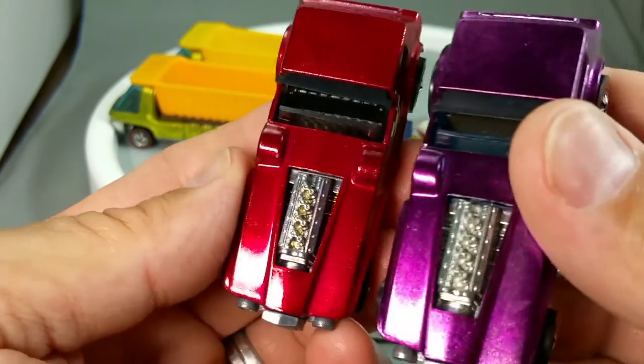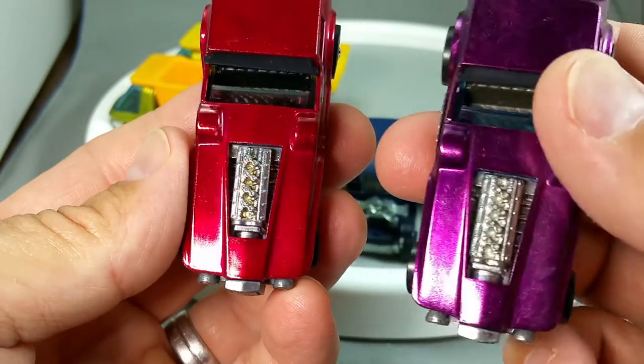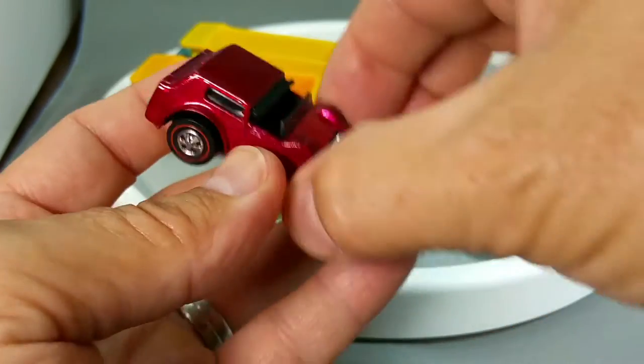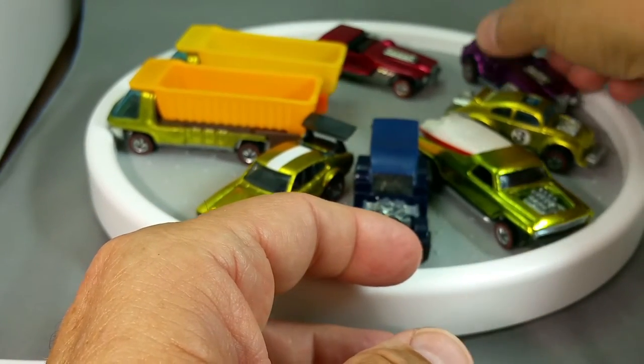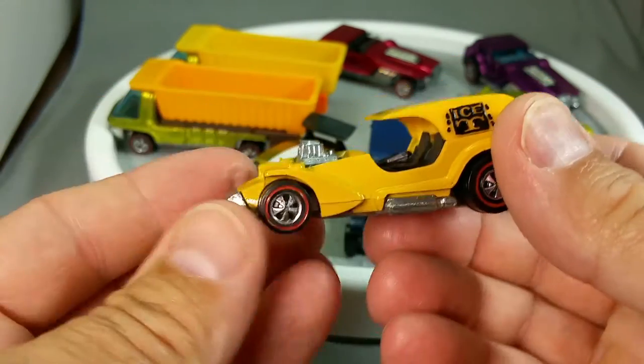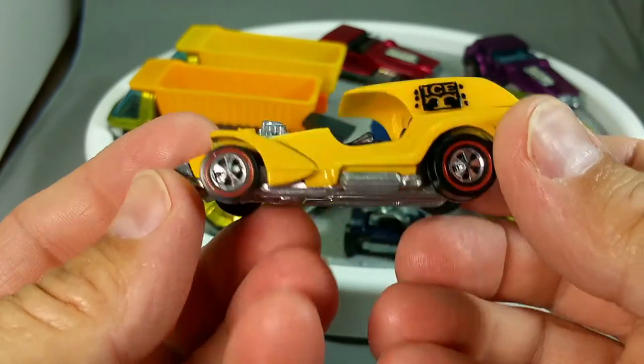Let's compare these two motors. Look at that. They just kind of look a little different. This one's got a little gold action going on down in there. It looks really cool. It's amazing how beautiful Redline Hot Wheels are. They all have their type of beauty. They all have their own beauty. Iced tea. Look at that. Really hard to get a beautiful iced tea like this.